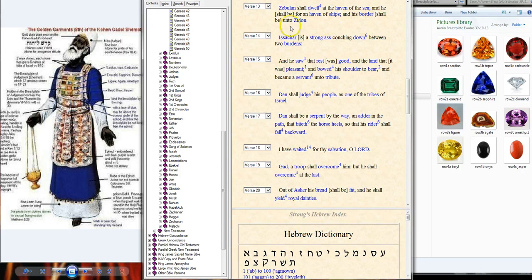And his border shall be unto Zidon. So Zidon is, I think, just a name that is given to kind of represent that sea. But it's kind of interesting too, because when you look at it, it is kind of Zion with a D in the middle, D representing the death. And it's like, once the death is removed, then you'll clearly see that it's Zion. Just my own kind of thoughts on that.